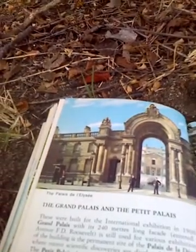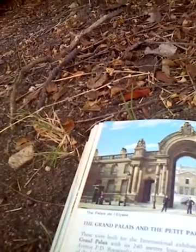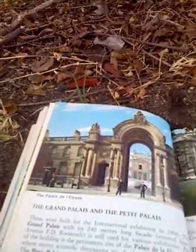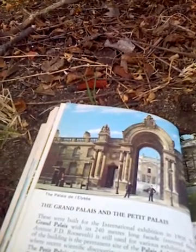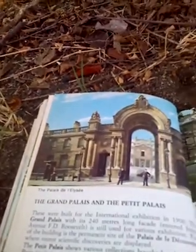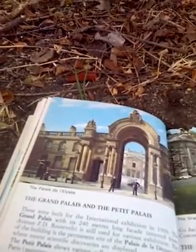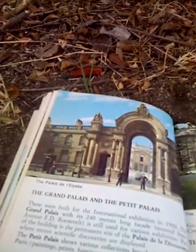the Grand Palais, and the Petit Palais. These were built for the International Exhibition in 1900. The Grand Palais, with its 240 meters long facade entered from Avenue F.D. Roosevelt, is still used for various exhibitions. Part of the building is the permanent site of the Palais de la Découverte, where recent scientific discoveries are displayed.